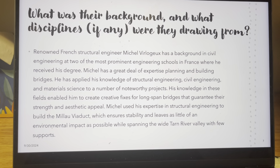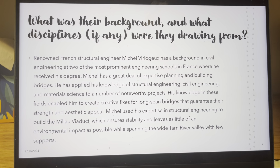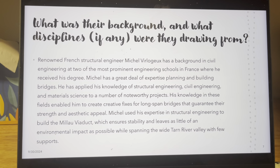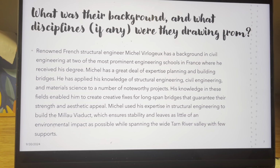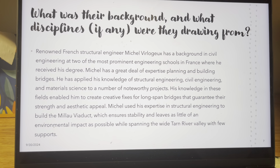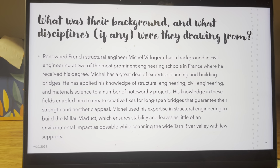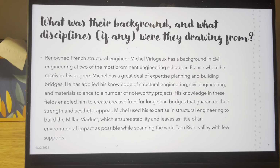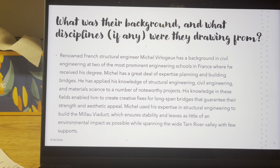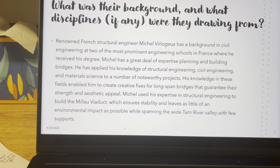His knowledge in these fields enabled him to create creative fixes for long-span bridges that guarantee their strength and aesthetic appeal. Michel uses his expertise in structural engineering to build the Millau Viaduct, which ensures stability and leaves as little of an environmental impact as possible while spanning the wide Tarn River Valley with few supports.